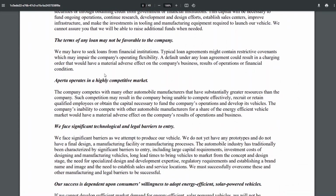So far they have not had to do any loans, but if they do loans, they might have to pay a high interest rate since they're kind of an unknown startup company. But they've not had to do loans. They've been using crowdfunding this whole time.